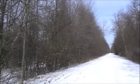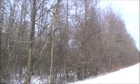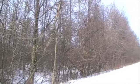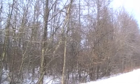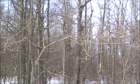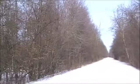Alright, let's change our focus a little bit from animal tracks to these birds. There's a group of black-capped chickadees that seem to be squabbling back and forth in the trees. See if you can hear them. They were moving just along the trail with me and making quite a ruckus.